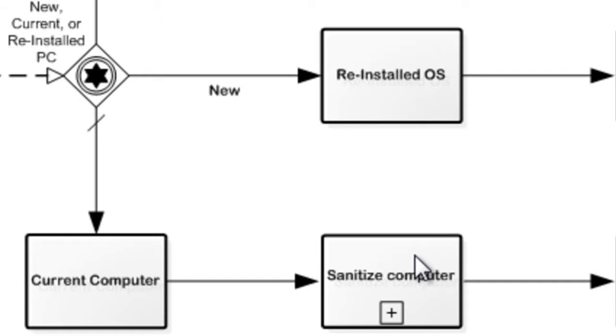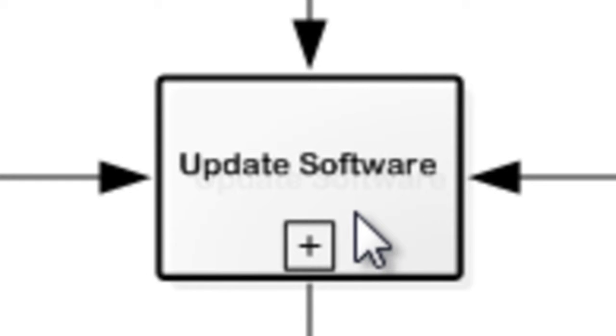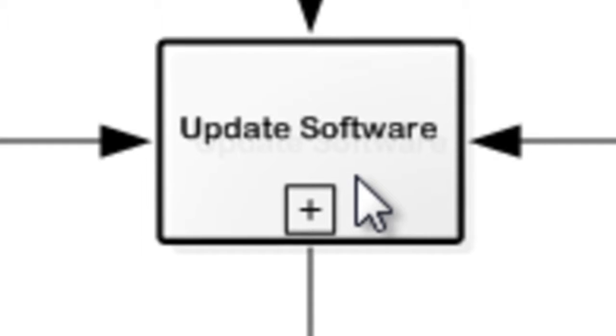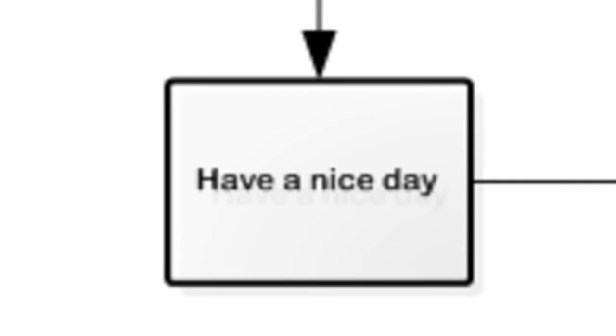Bottom line. So once you've sanitized that computer, you update the software. Any existing software that you have presently, you configure the security software to auto-update. I would also configure your maintenance software as well, such as your backup and your disk defrag and your registry cleaner and whatever you have, and with Unix systems your patching system and your updating of any kind of userland or third-party applications. And then you have a nice day.